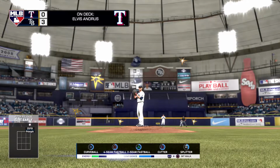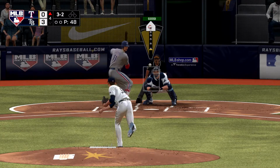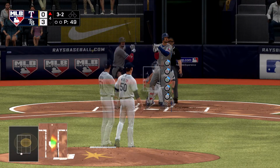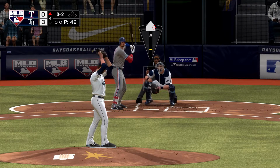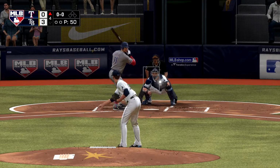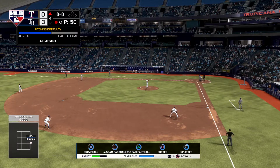Ball 3. 3-2 now. Great AB up until this point. A walk right here could really just infuse some confidence into this lineup. The 3-2 pitch is taken, but called strike 3 as he might have gotten a little extra off the plate that time.